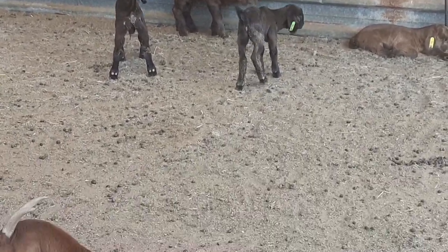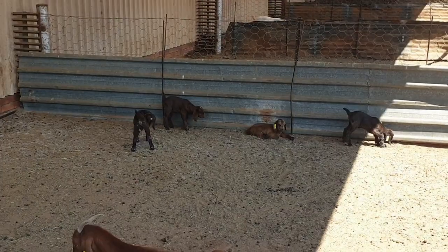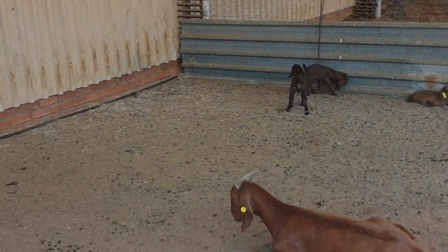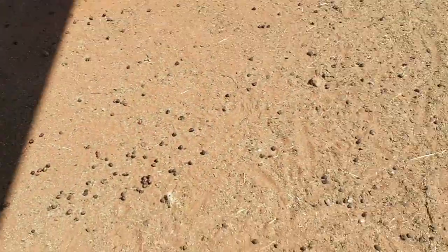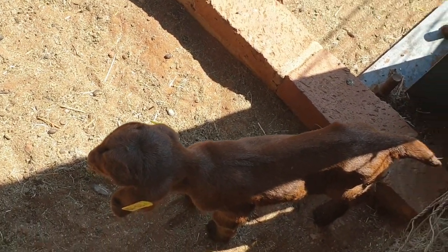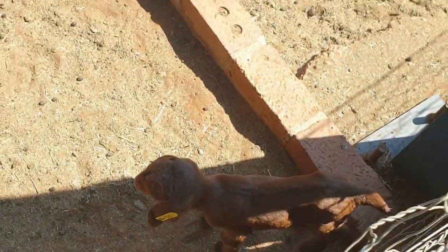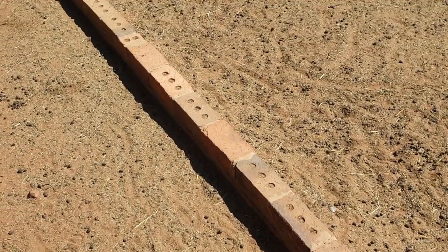But yeah, so these have been in the lambing cages for a couple of days, and then as soon as they're upright and good to go, then we move them over here. Hello, meneertjie. Hey. Hello. So that's 22, number 18. I think so far we're up to 32.